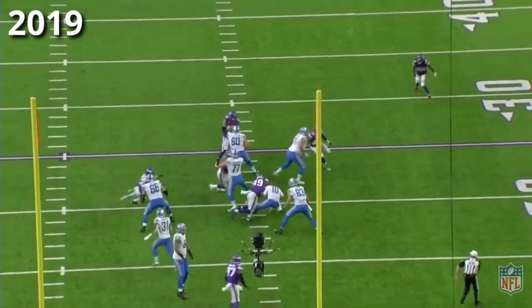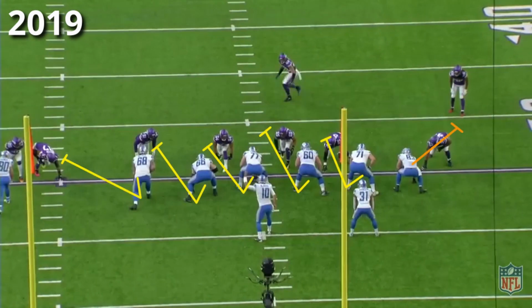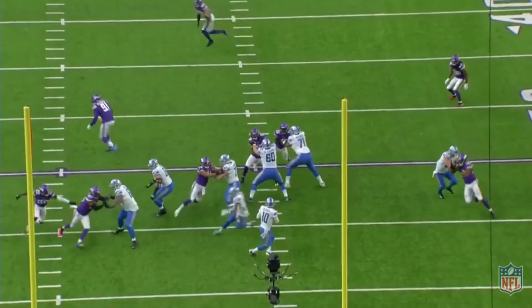The Lions give a full slide and are forced to lead their tight end on Danielle Hunter. Zimmer again gets a lineman blocking nobody. The scheme works just as it did in 2020, but the personnel is the difference.